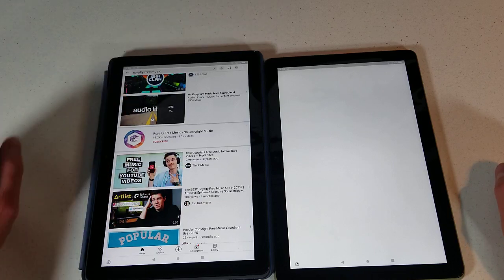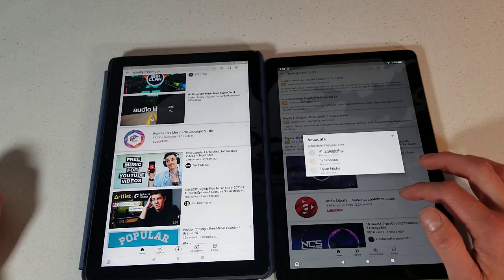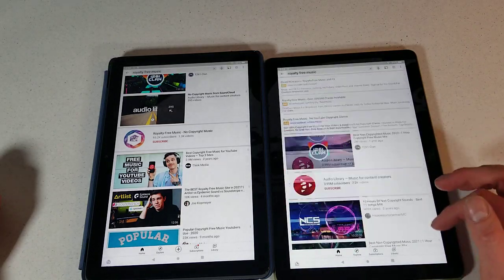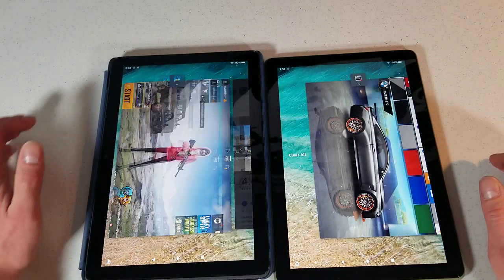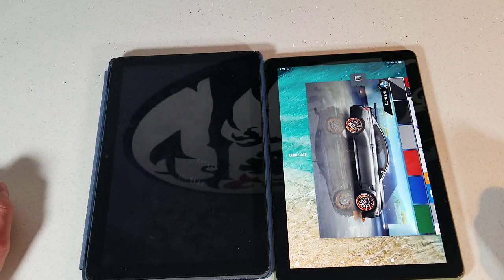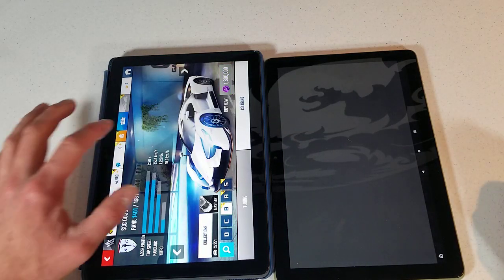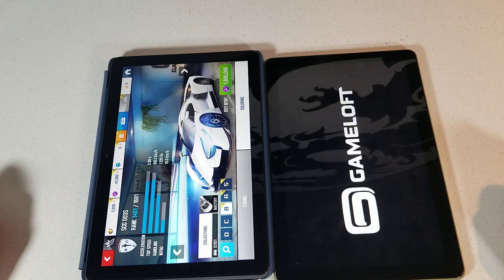So, not reloaded. Not sure what this one's doing. There we go. So that's not reloaded either. It just took it a moment longer to do what it wanted to do there. Asphalt 8. Ooh, I thought that was going to reload at first, but not reloaded. And this is going to reload.